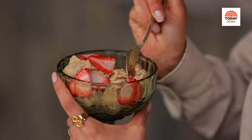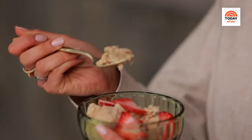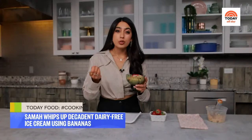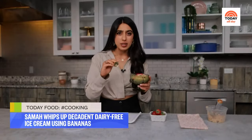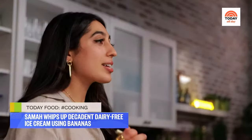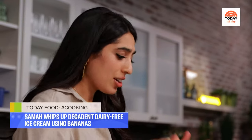It is crazy that you can make something this creamy with frozen bananas. It's crazy, it's wild. The bananas are so sweet, and we've got that almond butter to balance it out, and that cardamom brings all the flavors to life.